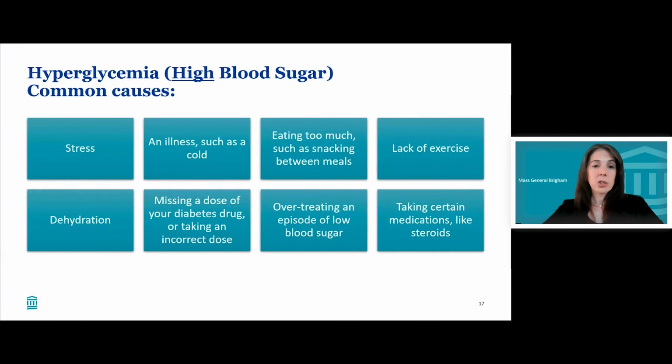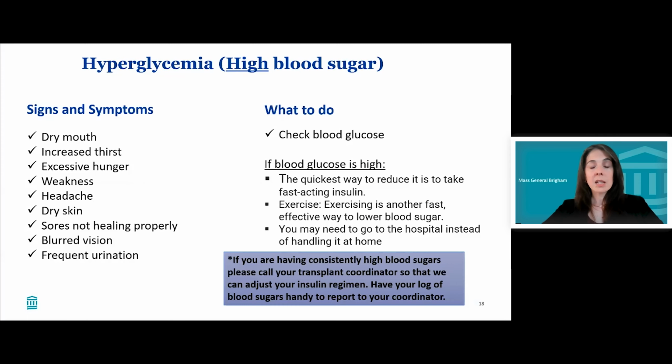Causes of high blood sugars include stress, illness, eating too much or snacking between a meal, lack of exercise, dehydration, missing a dose of your diabetes drug or taking an incorrect dose of insulin, over-treating an episode for low blood sugar, or taking certain medications like steroids. With high blood sugars, you may have symptoms of dry mouth, increased thirst, excess hunger, weakness, headache, dry skin. If these occur, please check your blood sugar.